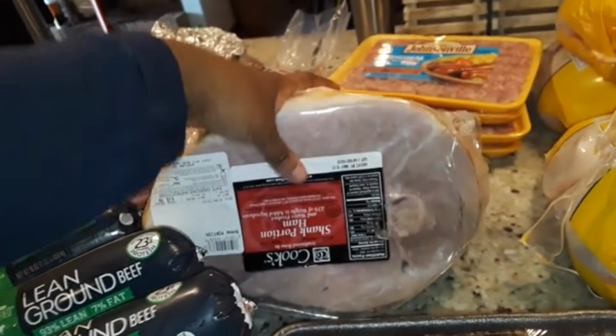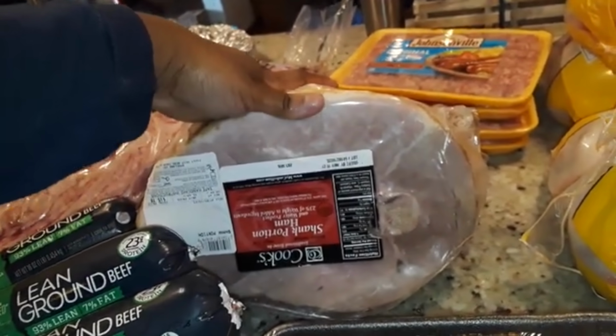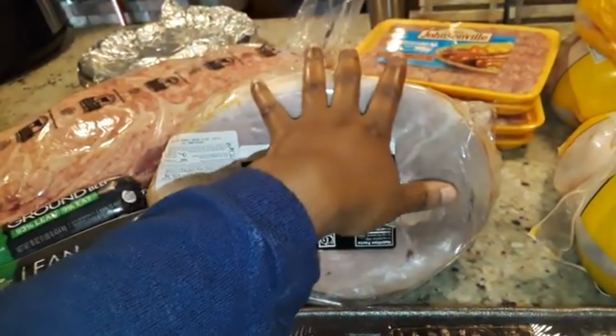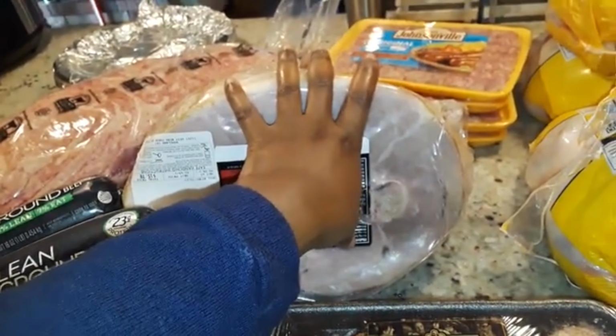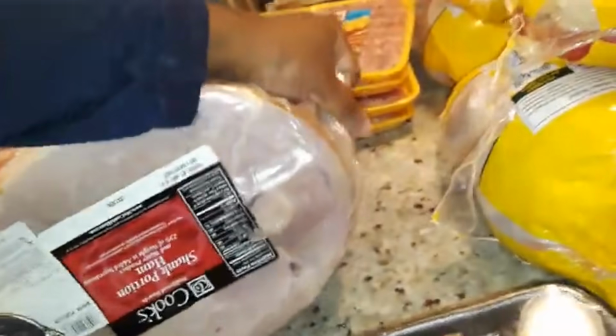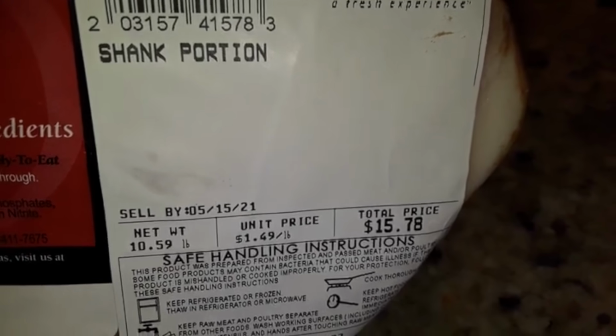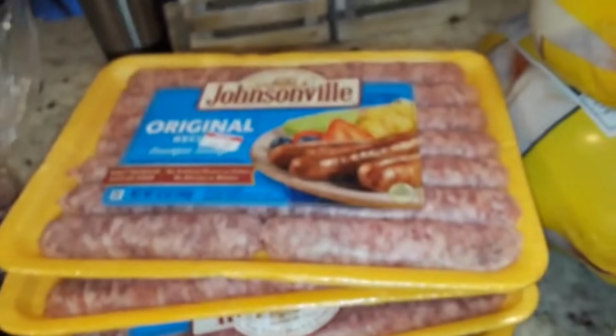Nice. Okay, so shank portion ham. Nice and cool. Bone in. It looks excellent. This was selling for $15. Best Buy. Let me see. I can't read it. Hold on. All right. So shank portion. Best Buy. $5.15.21.